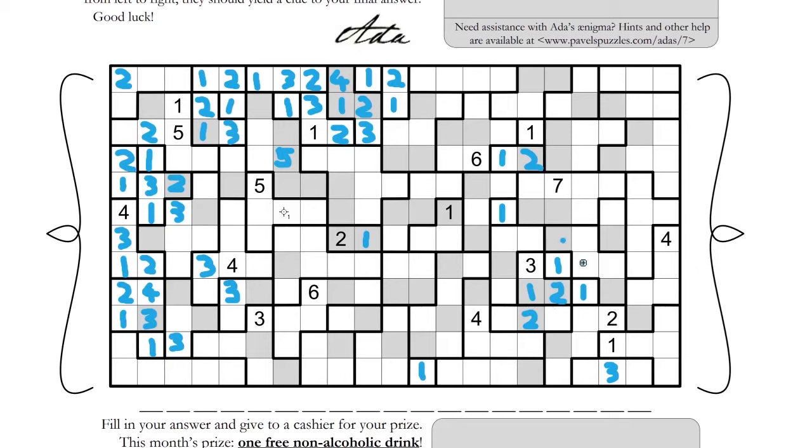Can't be a one, can't be a one, can't be a one. Ah, one of those two is going to be a one. Therefore, that can't be a one. So that is, and that's a two. That's useful. One, two. Can't be a two, can't be a two. So that's a two. Interesting. Okay, I'm making progress on the right-hand side now. Neat.